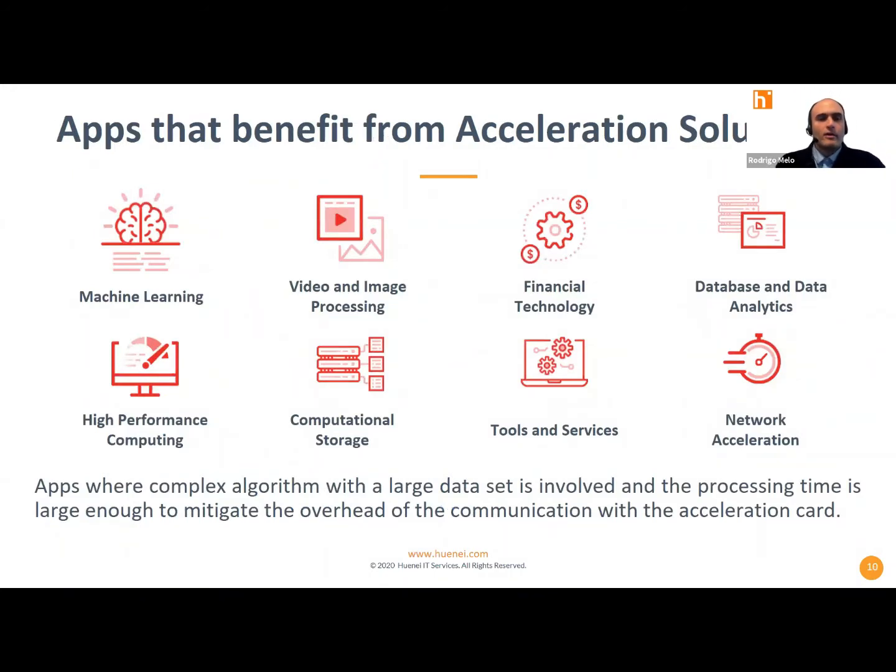Okay, which applications see a benefit from using a hardware acceleration solution? We are talking about applications where you are processing a complex algorithm with a large data set. So the idea is that you are processing something in seconds, hours, maybe days. The idea is to reduce this time. Some of these applications are machine learning, video and image processing, and databases. We will see more details about that. Others, of course, are related to data analytics, big data in general, and high performance computing.